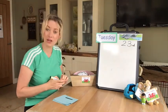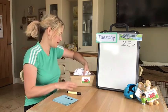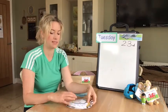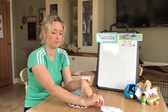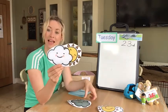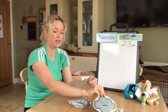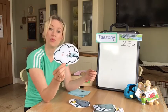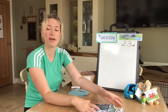Today, there we go. Sut mae'r Tywydd heddiw? They've said it's going to be Heulog, but I'm not sure we're quite there yet. Let's see. Sut mae'r Tywydd heddiw. Bwrw eira. Heulog. Heulog a chymylog. Cymylog. Bwrw glaw. Gwyntog. Or stormydd. Sut mae'r Tywydd heddiw.